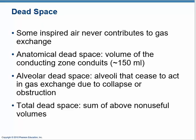Now, we can have stuff called alveolar dead space. Now, this is in pathology. So if you have emphysema and some of the alveoli are dead, air still has to move in and out of them, although no gas exchange happens there. So that is alveolar dead space. That stuff is pathology. The anatomical is not. That's normal. The total dead space is the anatomical plus whatever pathological dead space you have.